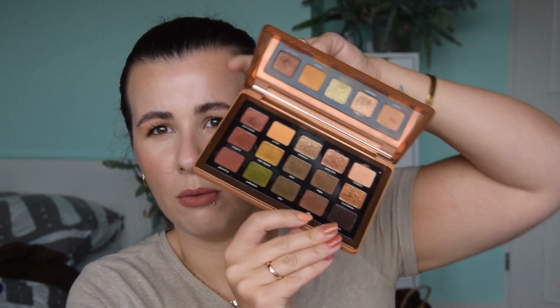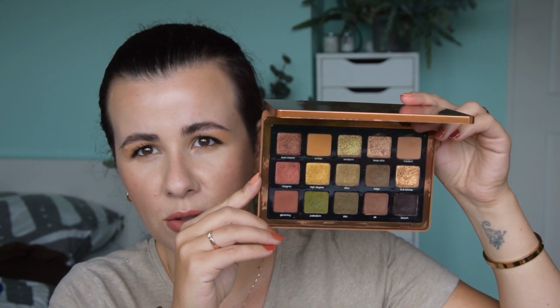Let's start with favorites. As you know, I was on holidays this month, or in July, and I have made my own little Natasha Denona palette. I will link the video here in the cards of when I put this together. These are shades from Metropolis and Bronze by Natasha Denona that I put into my own little color story. I would actually like to look at it like this, but I don't want to blind you too much. I love this palette.